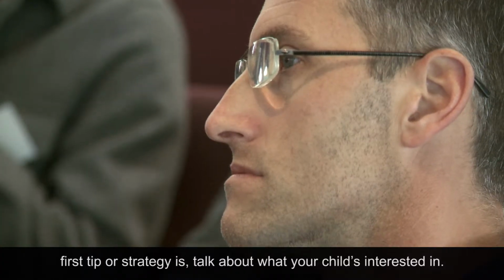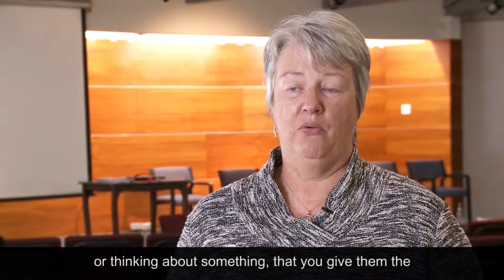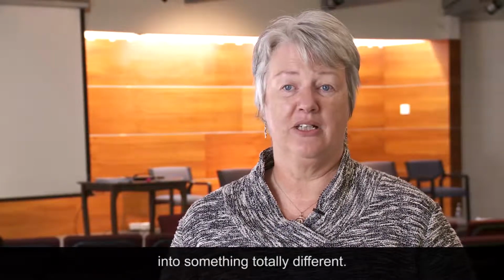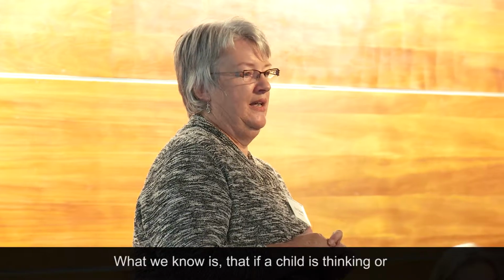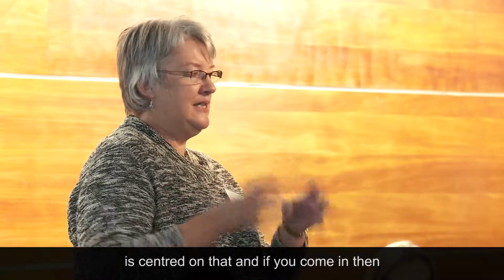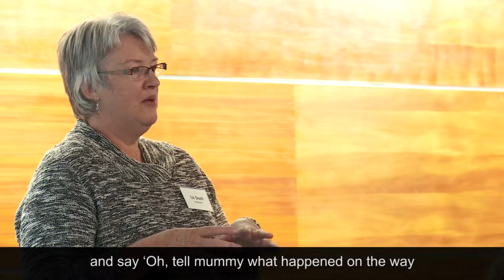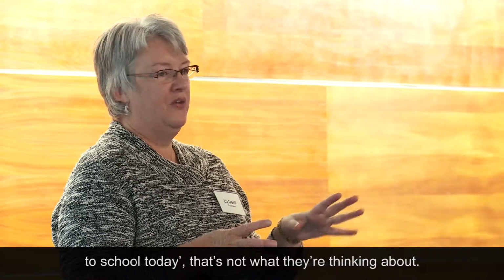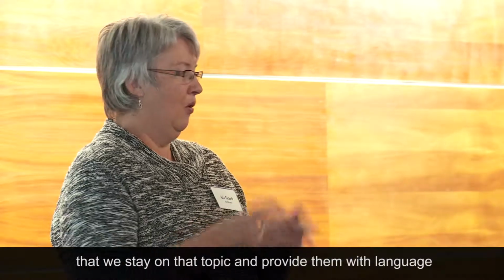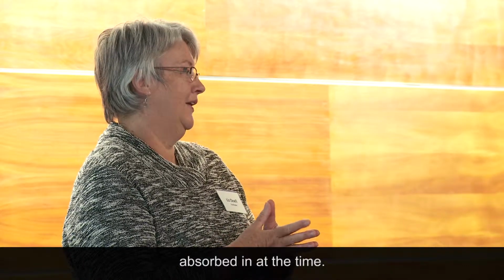And the first tip or strategy is talk about what your child's interested in. So it's really important if your child's focused on an activity or thinking about something that you give them the language to go with it, rather than take their attention into something totally different. What we know is that if a child is thinking or doing something, then their brain power, their cognition is centred on that. And if you come in then and say, oh, tell mummy what happened on the way to school today, that's not what they're thinking about. They're thinking about what they're doing, and it's important that we stay on that topic and provide them with language that is focused on what they're doing and what they're totally absorbed in at the time.